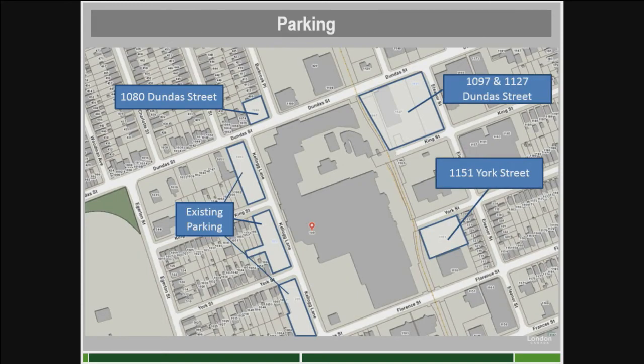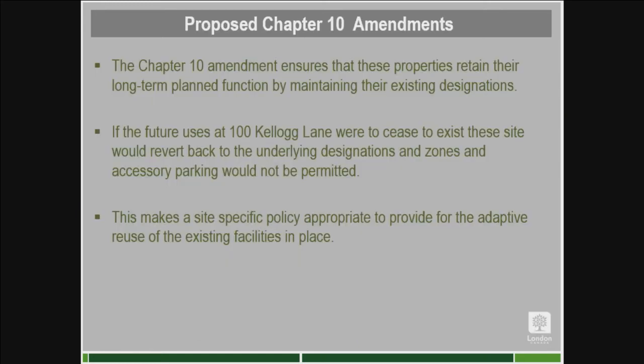So here's a map identifying where the existing parking is located along Kellogg's Lane, and then at 1080 Dundas Street, 1151 York Street, and 1097, 1127 Dundas Street, they're seeking to add additional accessory parking to support the future uses. The proposed Chapter 10 amendment ensures that these properties retain their long-term plan function by maintaining their existing designations. If the future uses at 100 Kellogg's Lane were to cease to exist, these sites would revert back to the underlying designation and zones, and accessory parking would not be permitted.